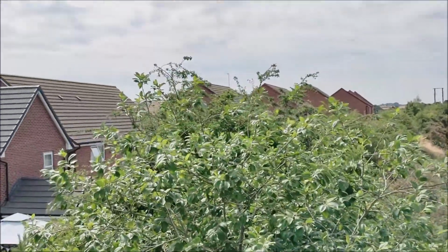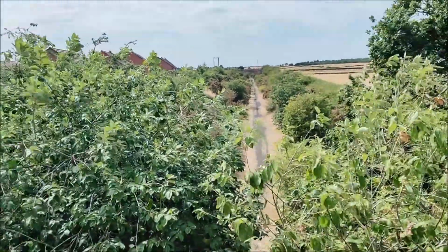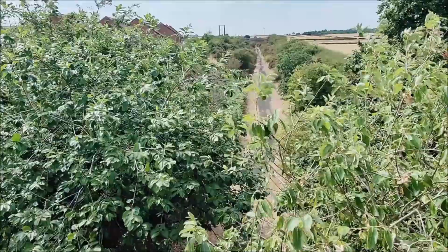So we can see new developments have popped up next to the old railway here at Farnsfield, but the track bed is still very much discernible. So this was Farnsfield. We'll now head to the next one.